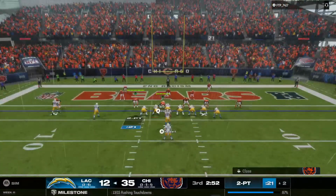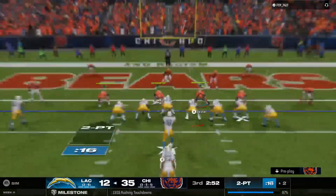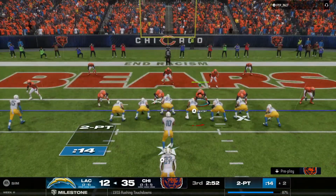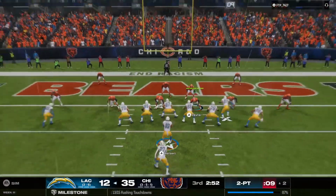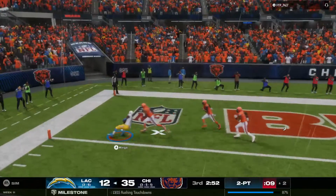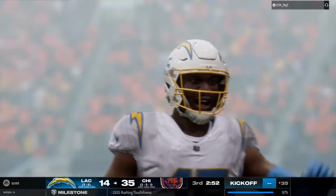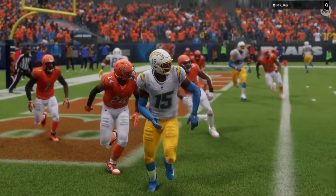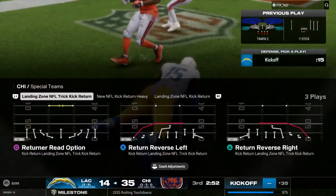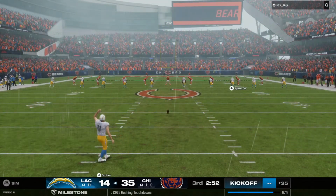The Chargers will line up for the 2-point conversion. Out of the gun, here's Herbert. That is caught. And they get the 2-point conversion. Mike, I think all of us can remember exactly where we were during a certain Super Bowl where throwing the ball this close to the goal line ended up being a disaster. But unlike that time, they ran this pass play to perfection, and the result, 2 points.